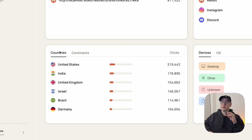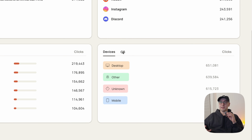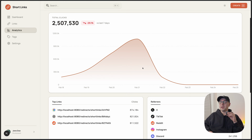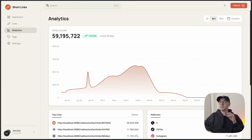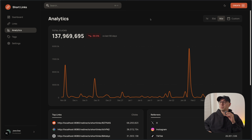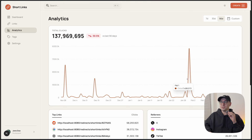Then there is a breakdown by countries and continents, and also the ones for the devices and operating system. So yeah, by having those independent requests, we can populate every section individually, and the data fetching is super fast. It's loaded almost instantly. And of course, it has a nice dark mode, so yeah, I didn't forget about that one.